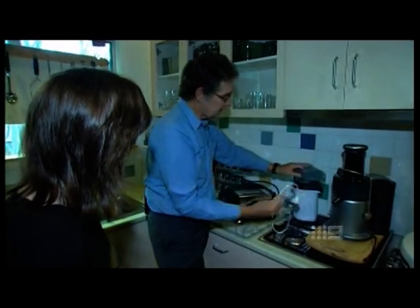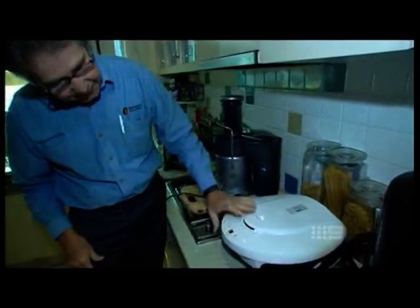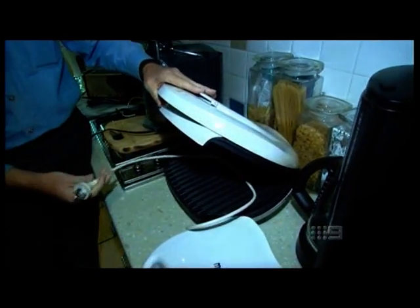Stored like this any longer, Karen's grill will look like it's gone a few rounds with George Foreman. Looks like you've stored it with the cord inside. OK, that's not a good idea. Obviously, there's a fair bit of weight in this.